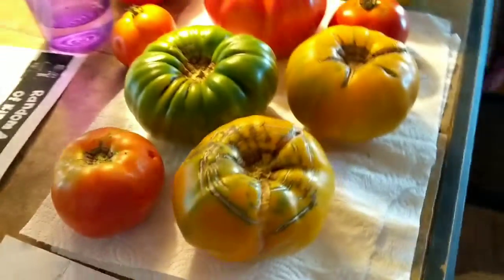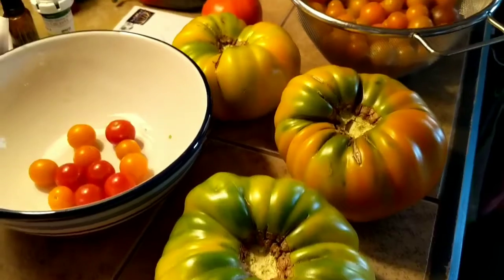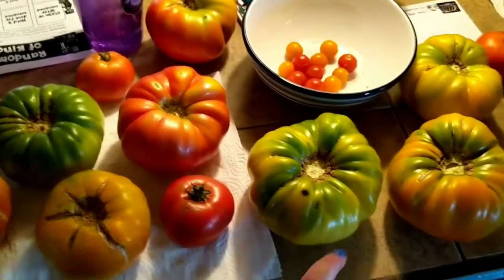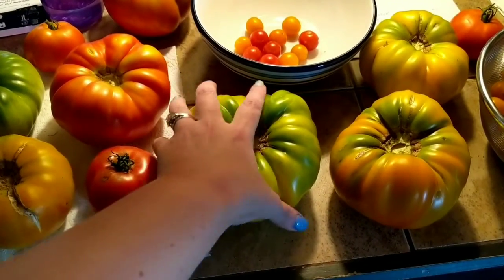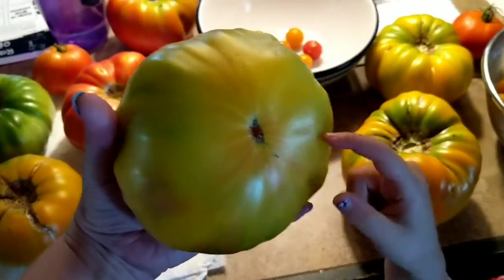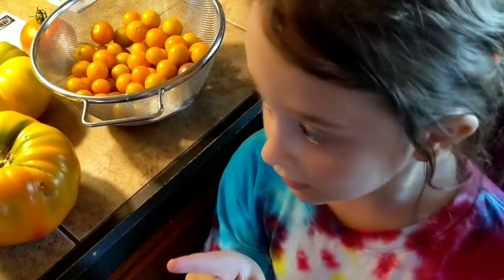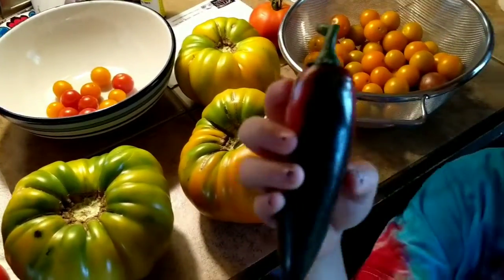Here are some tomatoes that we've picked over the last couple days. These two are our two biggest tomatoes that we've grown. They are not 2 pounds though, just 1 pound. One of them was 1 pound 13 ounces, which was pretty big. I think that was the biggest one. The other one was like 1 pound 11 ounces.